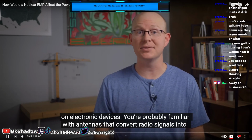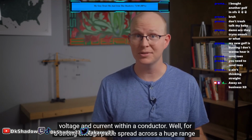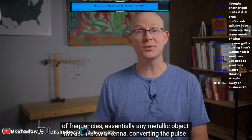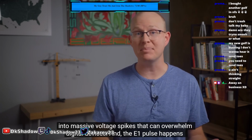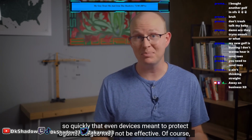Antennas convert radio signals into voltage within a conductor. Well, for a strong enough pulse spread across a huge range of frequencies, essentially any metallic object will act like an antenna, converting the pulse into massive voltage spikes that can overwhelm digital devices. And the E1 pulse happens so quickly that even devices meant to protect against surges may not be effective.